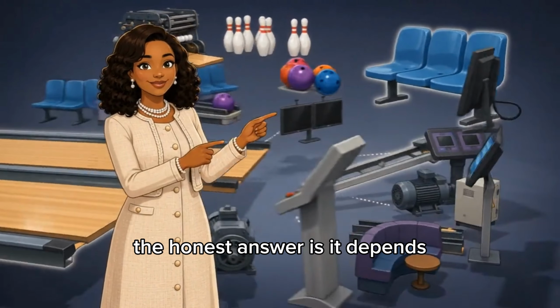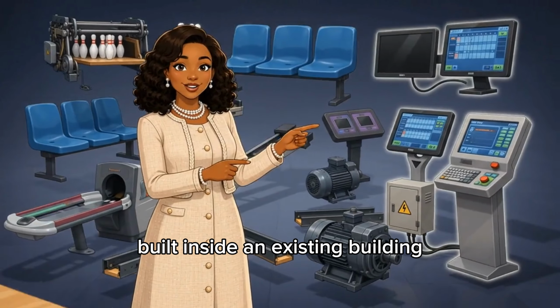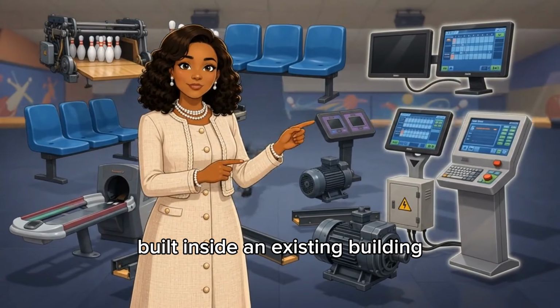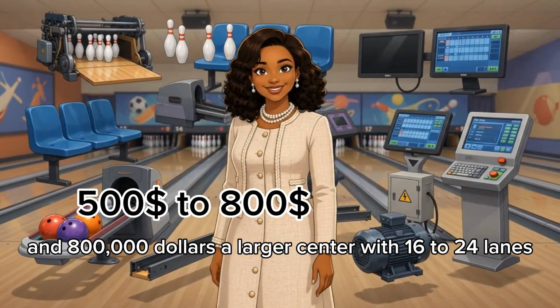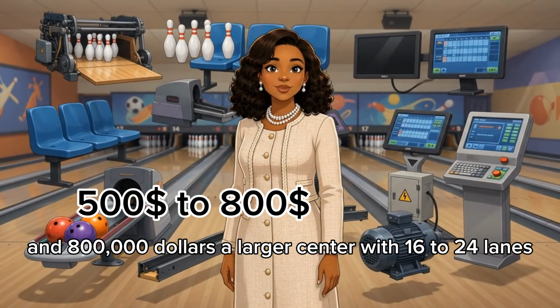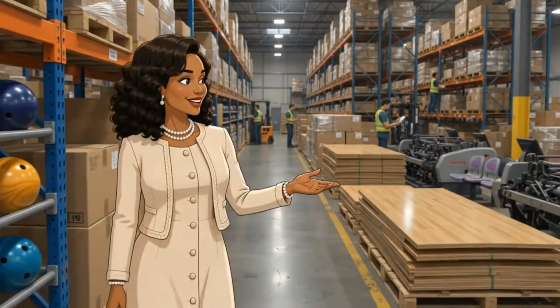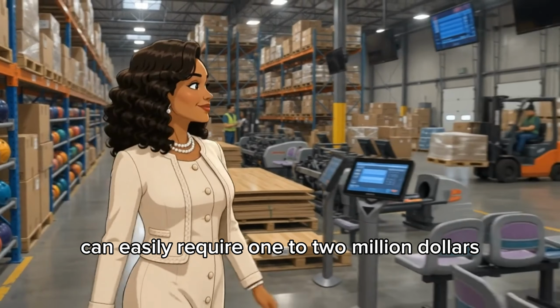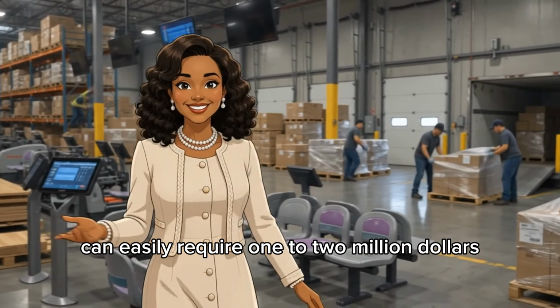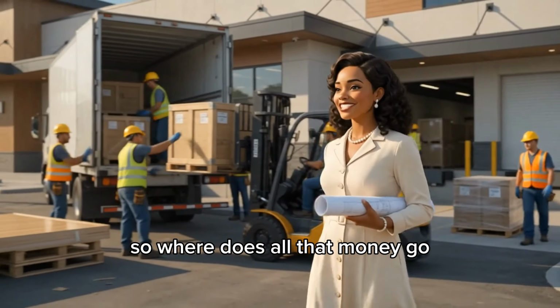The honest answer is, it depends. A small bowling center built inside an existing building might cost somewhere between $500,000 and $800,000. A larger center with 16 to 24 lanes, a restaurant, a bar, and an arcade can easily require $1 to $2 million or more before opening day. So where does all that money go?